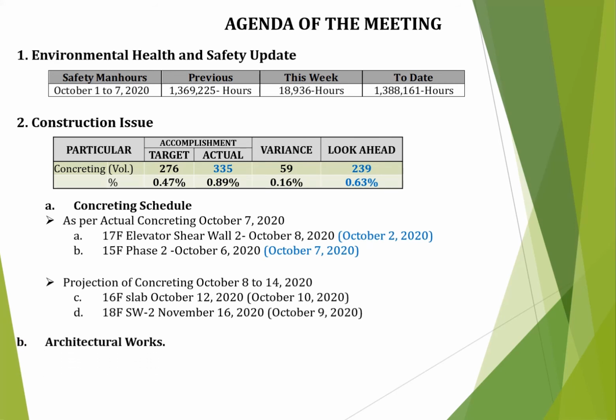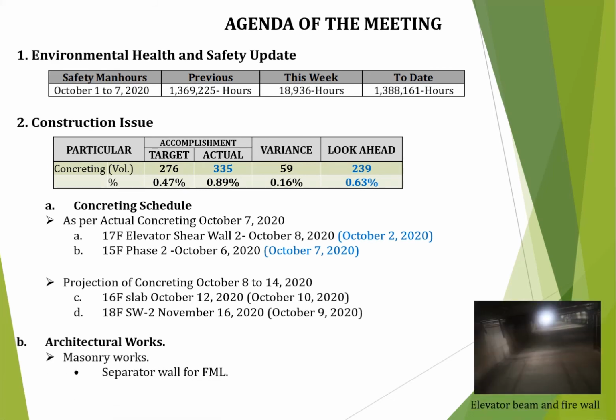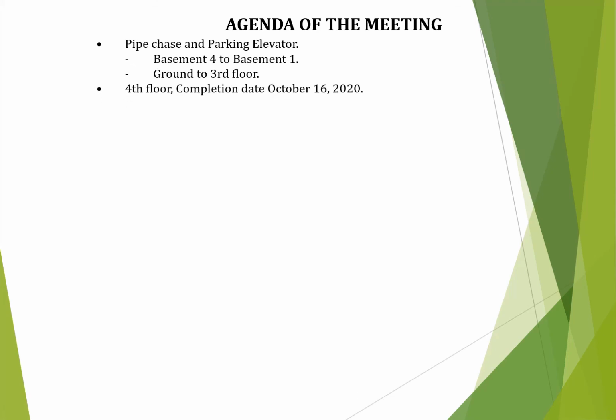B. Architectural works. Masonry works: elevator separator wall for fireman's lift, tiles pattern layout at T&B, pipe chase and parking elevator, basement 4 to basement 1, ground to third floor, fourth floor, completion date October 16, 2020.